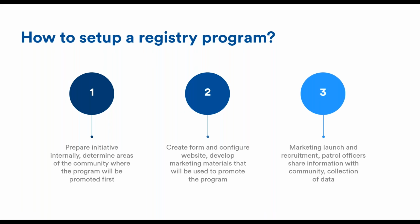And the third step would be the actual launch. So this is where the recruitment of participants actually starts. Officers that are responding to incidents in the community and interacting with stakeholders in the jurisdiction would be able to share information about the program. This is also the point where you would see the enrollment of participant sites in the platform. So from that point on, the agency will be able to start requesting video from these sites.